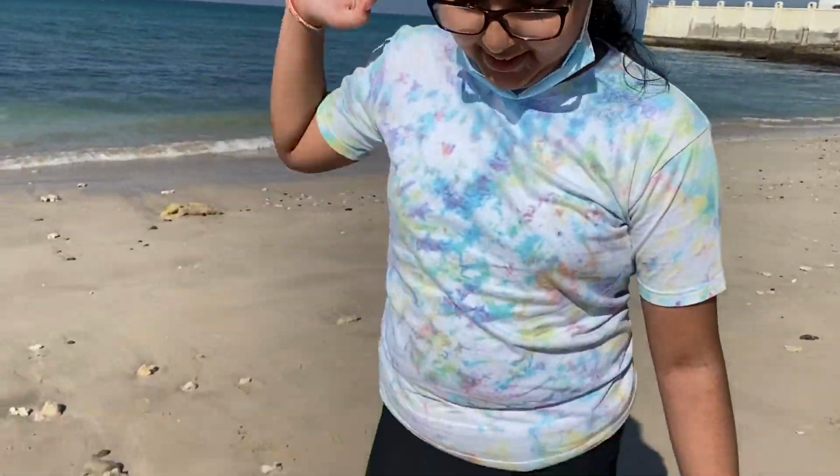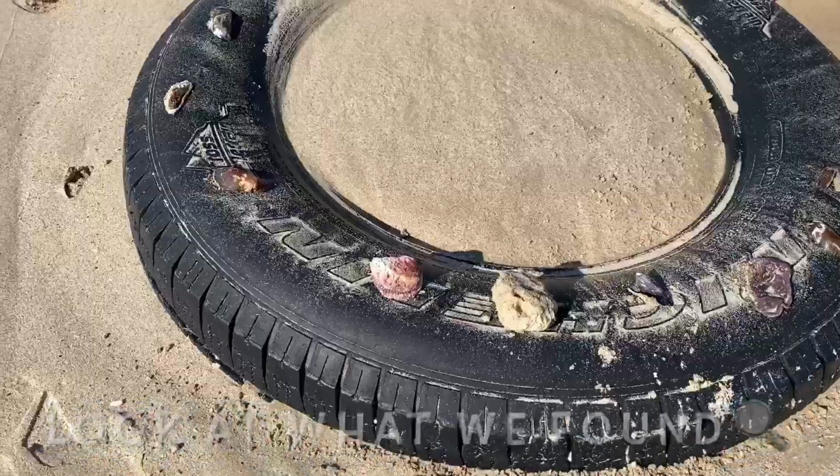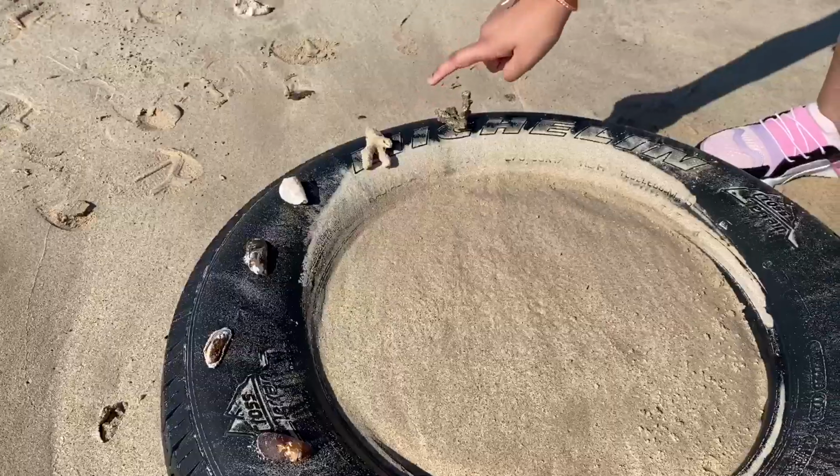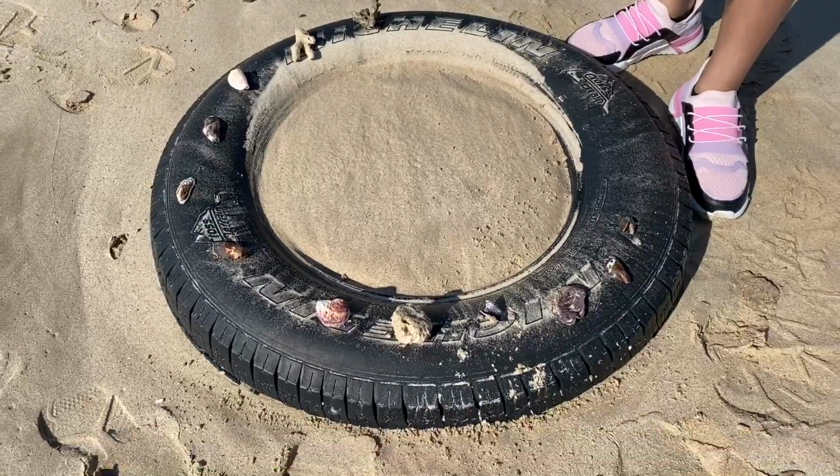Now, we were hunting for some cool things, and look what we found. We put it on this tide. Whoa! Here's some coral, some shells, and I think that belonged to a clam.